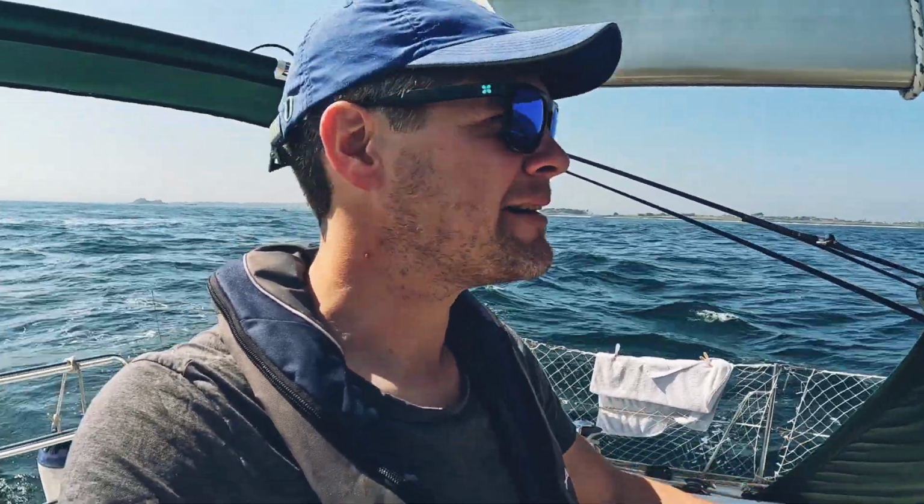But yeah, we're not expecting much wind today. 10 knots from the north. So once we turn the corner around and start going west from Roscoff, should be on a bit of a reach. We're motor sailing at the moment, doing 5.6 knots. Just waiting for the tide to turn. It will go with us.